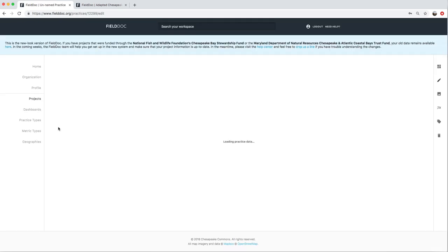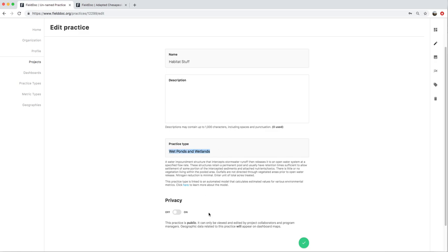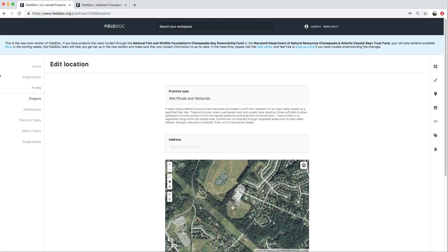And again, by now, this should feel like a good rhythm you have going on. You're going to add that practice data. You're going to add in your name. Obviously, it will be way more descriptive than what I'm saying. It will actually be accurate. You can look at that practice type, add it in, confirm using the definition that you're using the right practice, and press save. Make sure to add those site locations so that we can calculate those reduction loads for you.